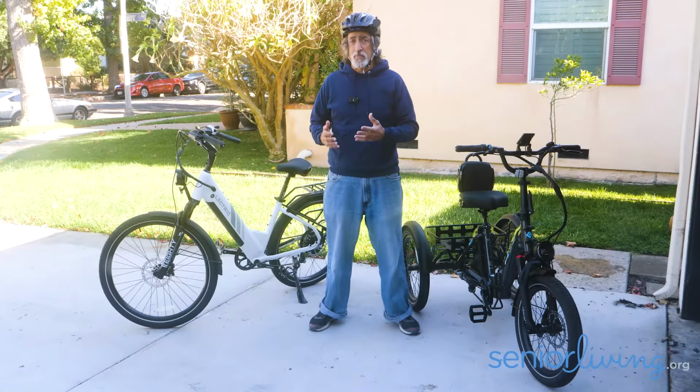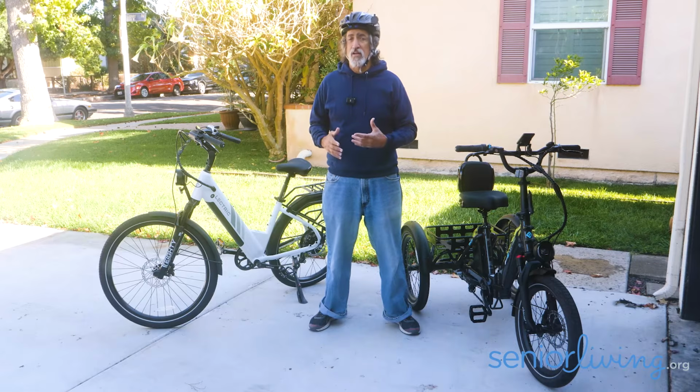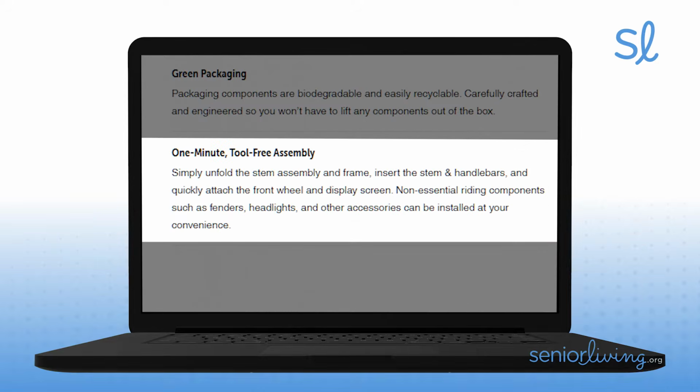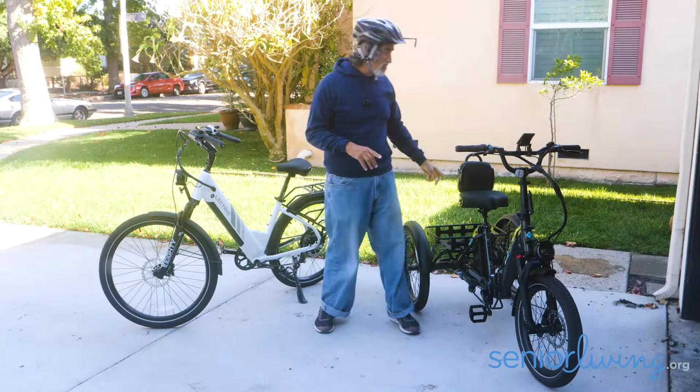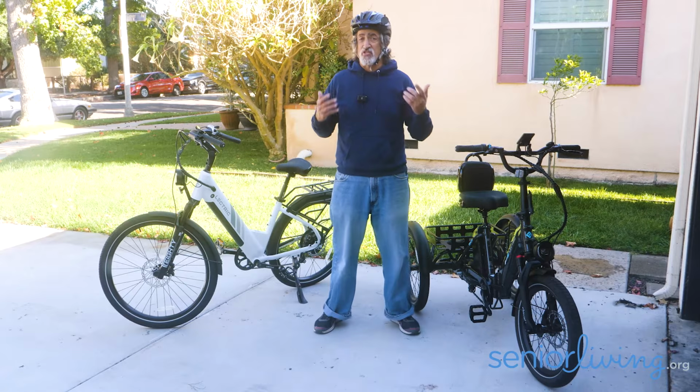Even though it took 2 people to move the box, and the company recommended that 2 people put the trike together, I was determined to assemble it all by myself. They describe it as 1-minute tool-free assembly. Well, the good news is the back 2 wheels were already attached. The bad, well, here's the only way I can think of to let you put this trike together in a minute.